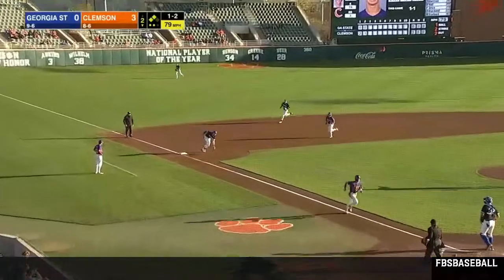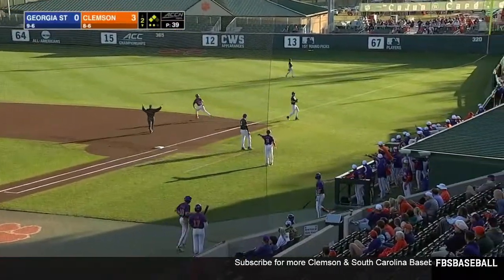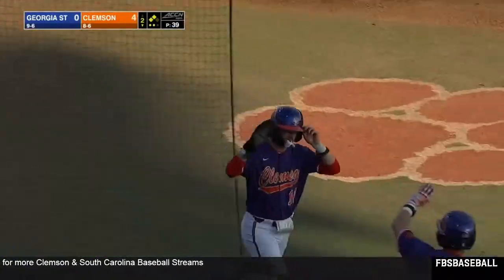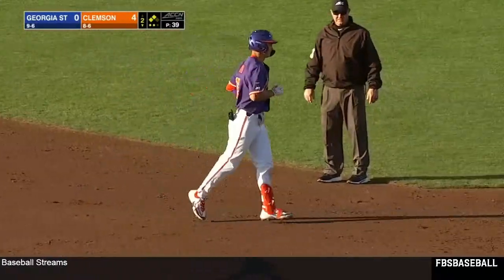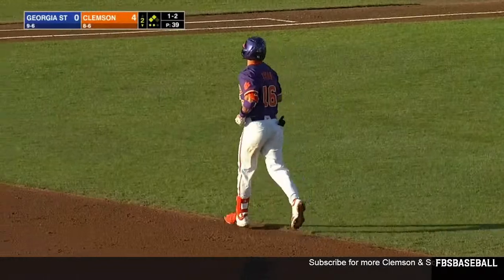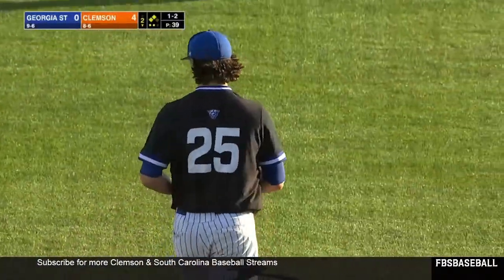Little chopper. That's trouble. Taylor's speed has a chance to beat it out. He will. One run came home. The bad throw allows Engel to come around. Tigers add two more, and the lead is 5-0. E5 on the throw that allows Taylor to get to second. He's got a third RBI in the game. And the Tigers have another crooked number.